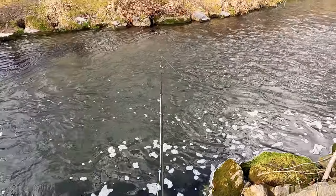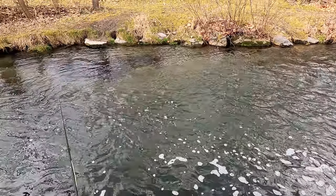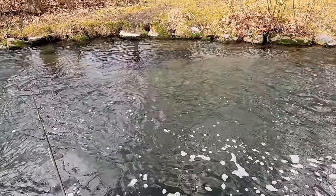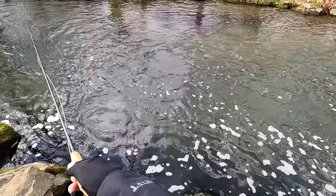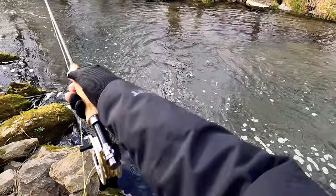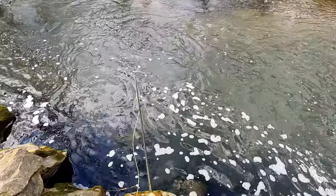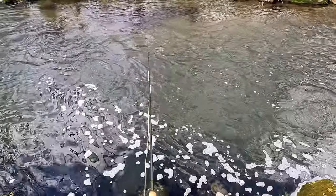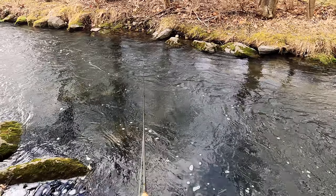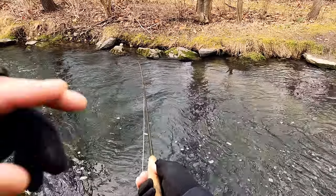There we go. Nice little silver and white. See if they like it. Let that drop and drag. Strip action, let it sink, pull, little twitch, little strip.